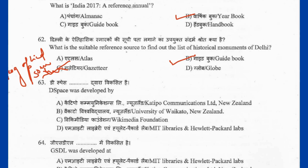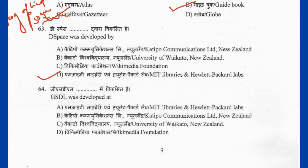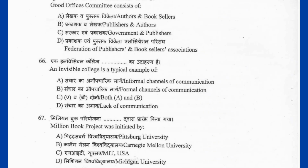DSpace is developed by Katipo Communication, University of Waikato, New Zealand, Wikimedia Foundation, or D, MIT Libraries and Hewlett Packard Labs. So the correct answer is D option. Now moving to the next set of questions. GSDL is developed at MIT, Katipo, University of Waikato, or Wikimedia Foundation. The correct answer is University of Waikato, New Zealand. Moving to the 65th question. Good Office Committee consists of author and booksellers, publishers and authors, government and publisher, Federation of Publisher and Booksellers Association. So the correct answer is Federation of Publisher and Booksellers Association.